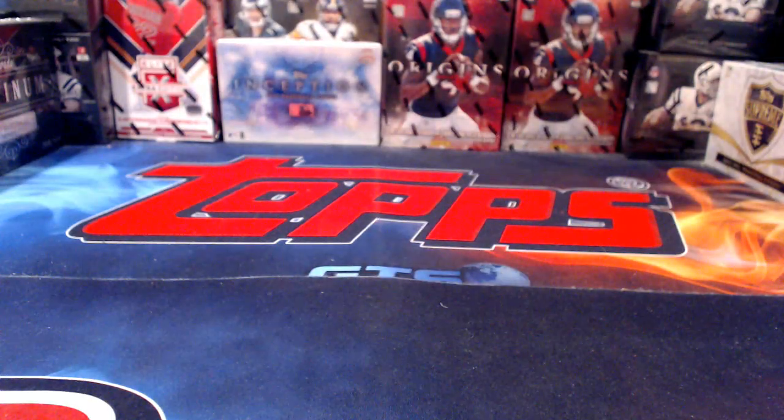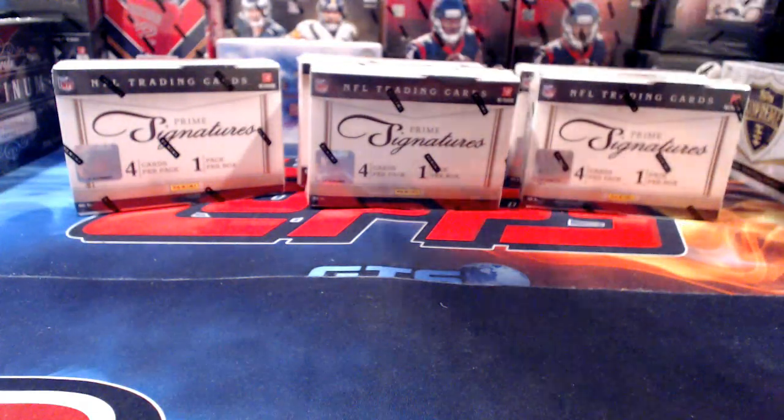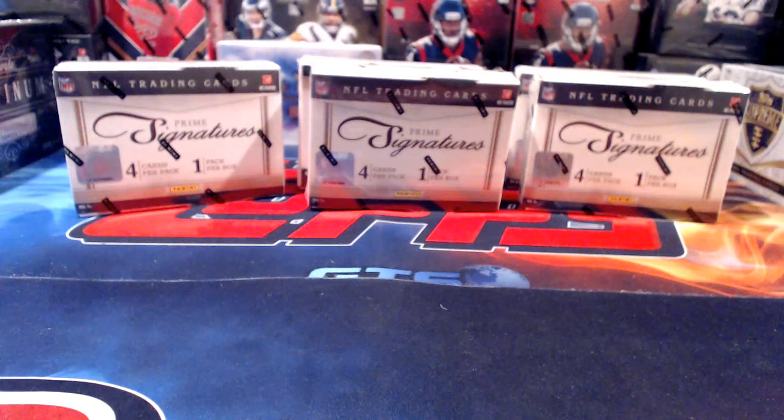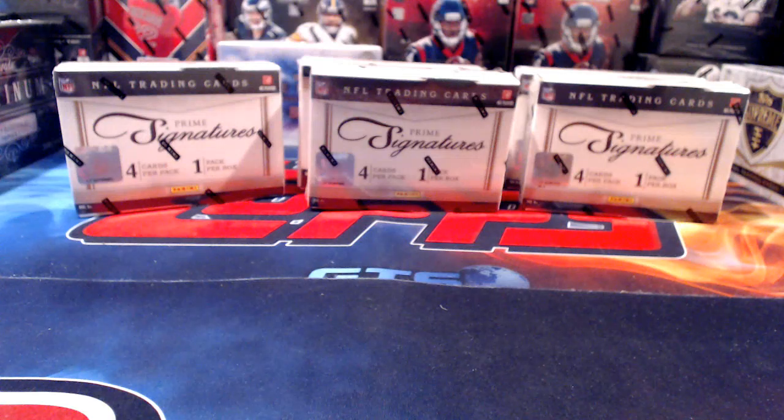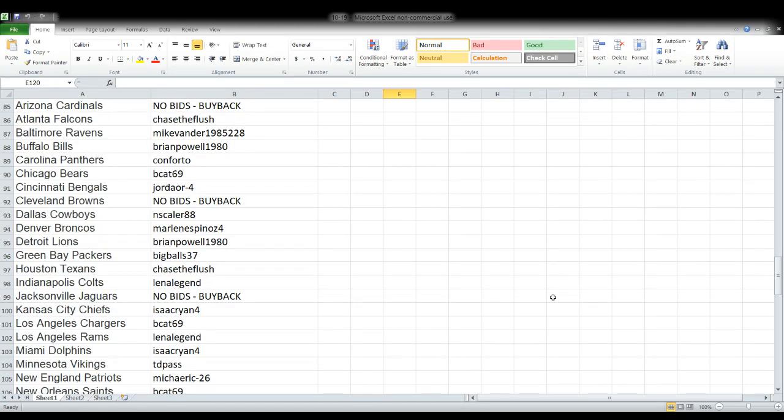That will then roll us into a little bit of 2011 Prime Signatures, and this is the back half of a case that we started a couple of nights ago. So we don't have to worry about random telling us which boxes we're going to open, because they're the only ones left out of that case. This is 5 boxes of 2011 Panini Prime Signatures, half case break number 44. So the 44th time we have opened it. Same scenario that you're used to seeing. I'll just scroll down through here, give everybody a chance to refresh your memory as to what team or teams you may have.